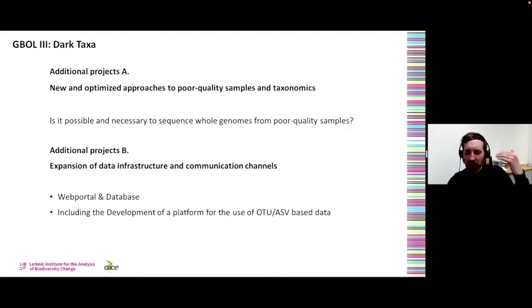There's one project, because projects like these also have to care a lot about methods, obviously. And one revolves around the question: is it possible and necessary to sequence whole genomes from poor quality samples? Because that's what we're facing in many cases, because we have small samples, not properly stored, and we're trying to get the best out of it. So we have a project targeting this.